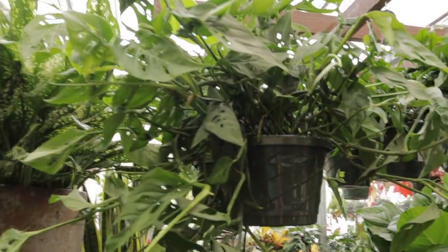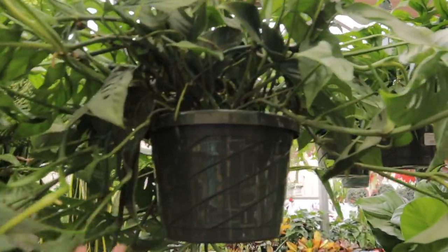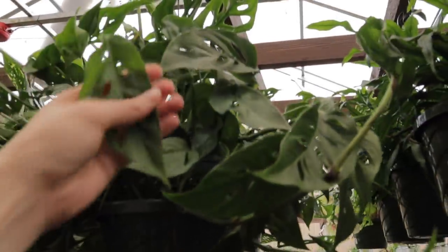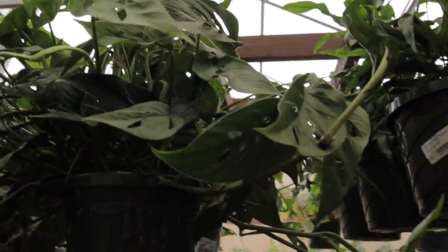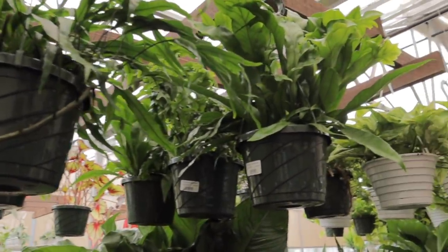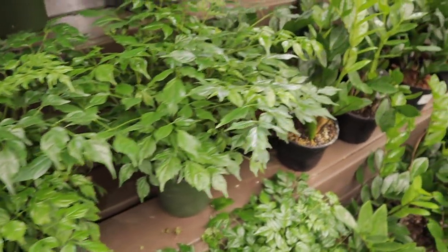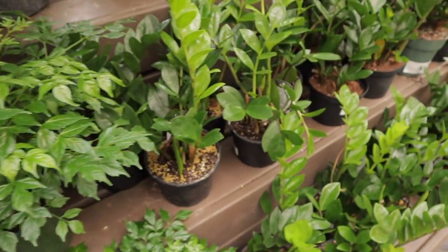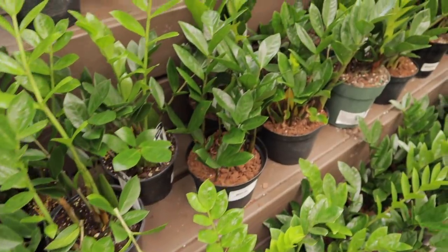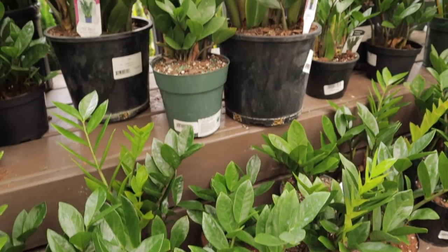Up here we have some stunning Adansonii, and they're so huge. Has to be an 8-inch pot at least for $34.99. That's a great price for such a full plant. And here we have China doll plant for $16.99, and some ZZs here for $16.99. And they have a variety of sizes as well, depending what size you guys want.